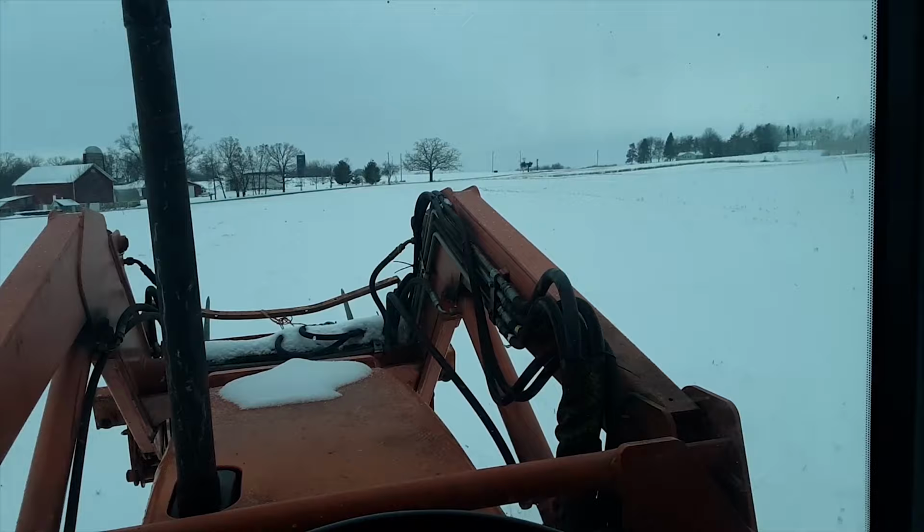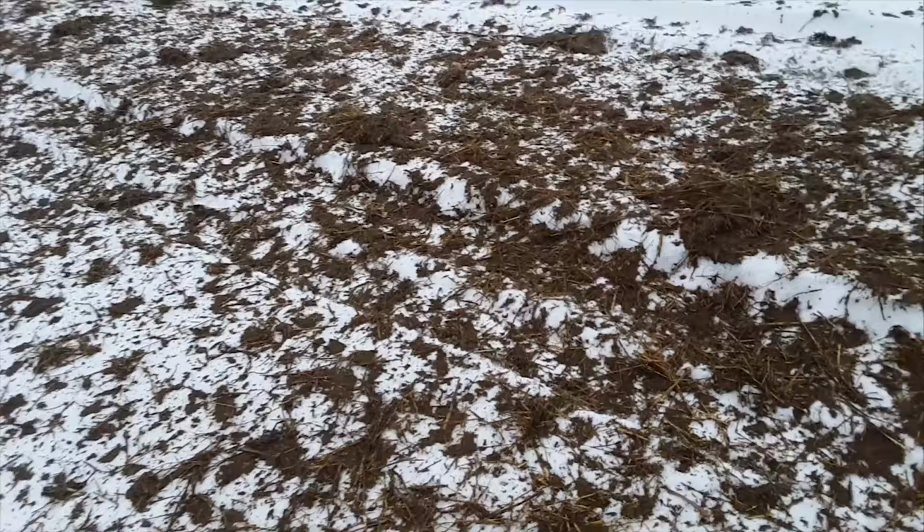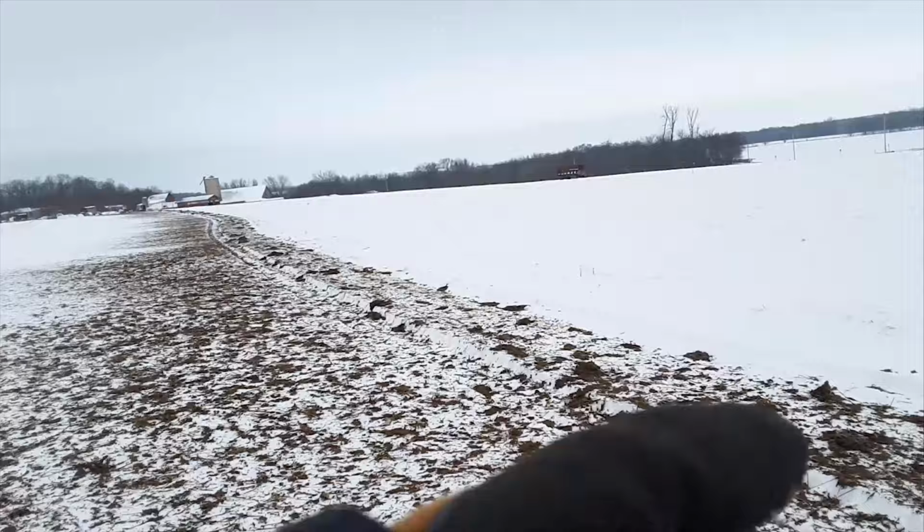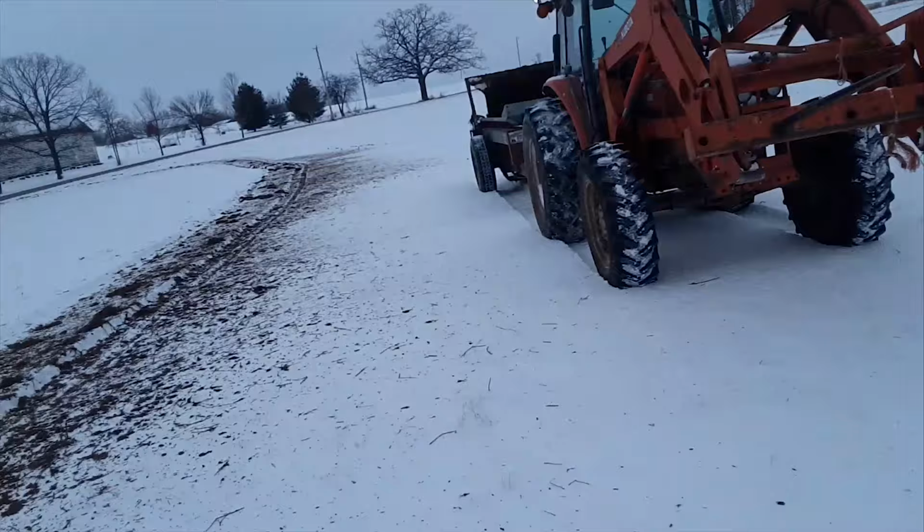It's pretty cold outside. So yeah, if you look at where I was hauling versus where all the stuff that was tossed up by the beaters, if you look at where I was driving versus where all that stuff went, you can tell it is kind of windy. The wind's calmed down a bit right now.